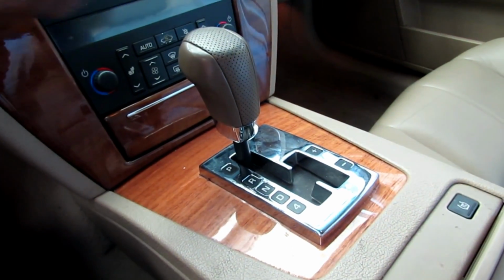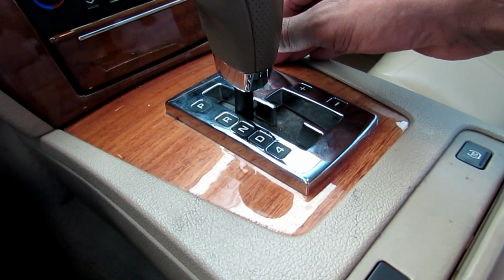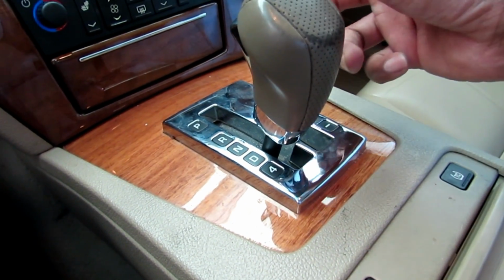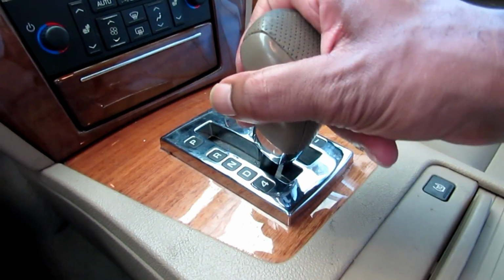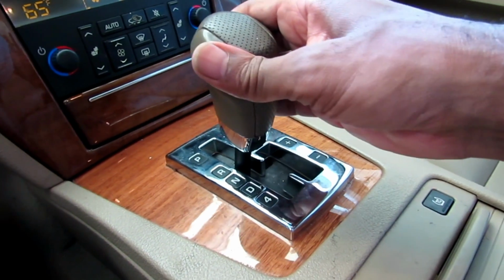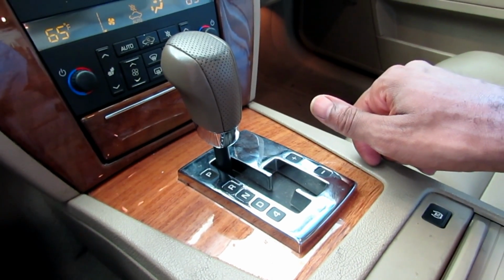So simply start the car up. Obviously hold your brake. Reverse. I'm going to do that a couple times, but right now I'm about to go check to see if it's leaking.